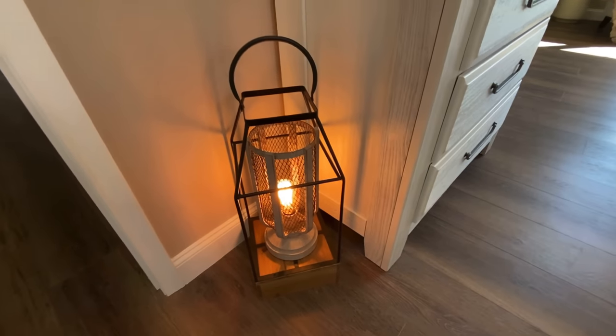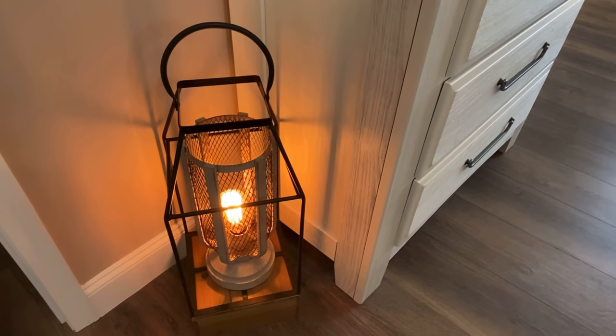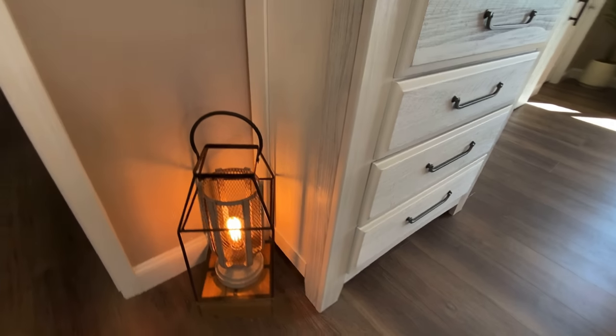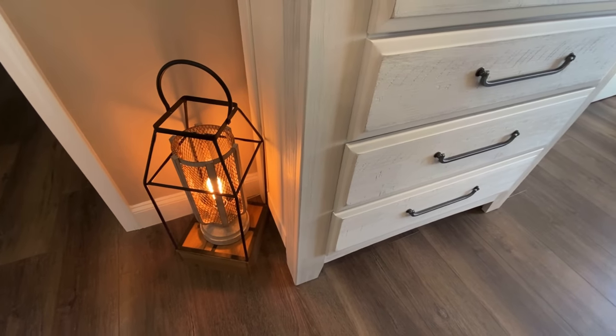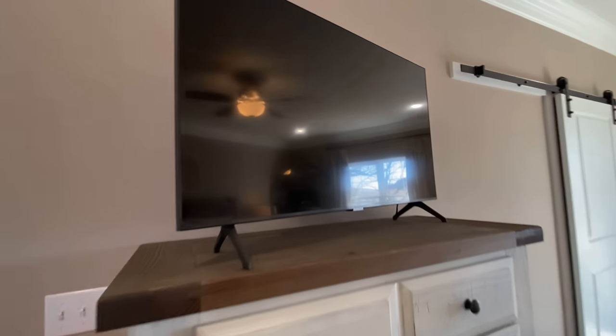And so at night when you walk in here, it's really pretty. It casts a really nice ambiance. It's got an Edison bulb in it. And I can't say enough about how much I love this. And we'll just leave it on while we watch TV at night. Right here, down below, I'm gonna put a little something right there.